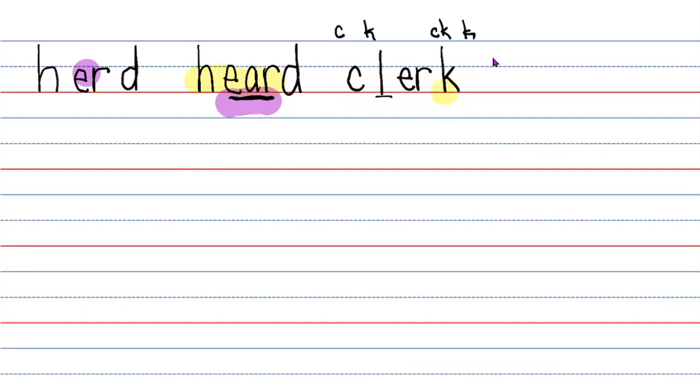Oh, my eraser's taking off too much. There we go. Clerk.